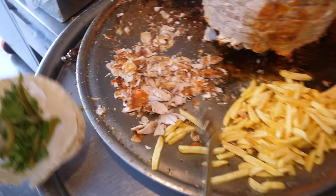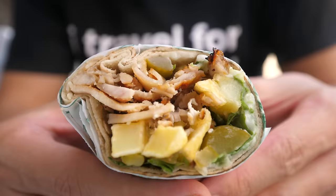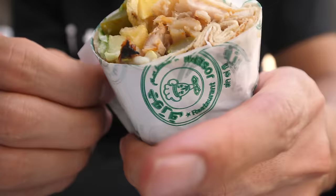And they do it like, they roll it tight. They make sure it's tight in there. And let me tell you what really makes a good shawarma chicken sandwich. It's the garlic sauce. That's what makes it really good or not really good. It's what brings everything together. Yeah. In this area of the world, never eat chicken without garlic sauce. Tear off the paper.